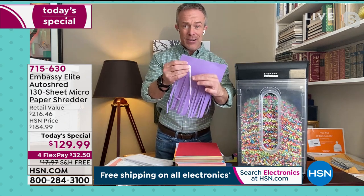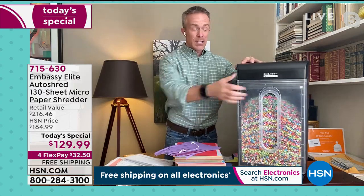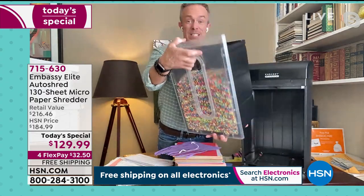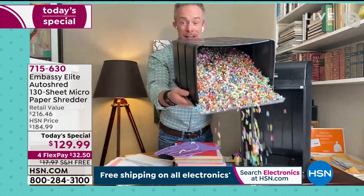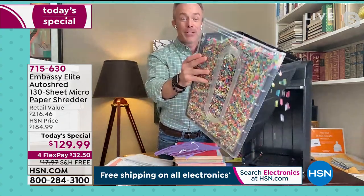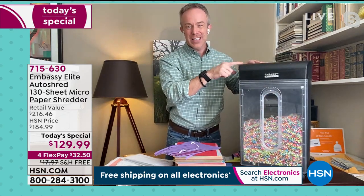Here's one piece that I found in the trash. Identity, a little bit of information in the wrong hands, done. But with my micro cut, you see the difference. Look at how fine. I mean, it's a party. Someone didn't invite me to the Easter party or the New Year's party. But you know what? It is a party every time you use it, because it works like it's supposed to.